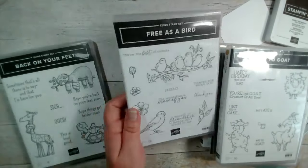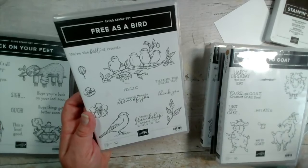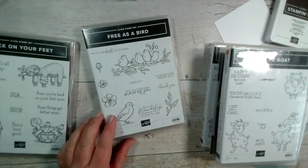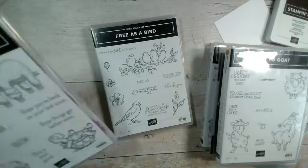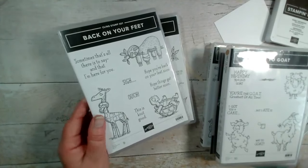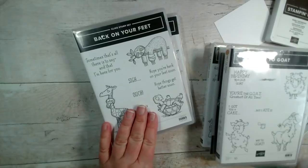Free as a Bird, you'll have seen me use this a fair bit. This one has been in the catalogue for a little while. This is now £16 and it was £20. So if you're a bird lover, especially these ones, you can make them into robins for Christmas if you wish, and some nice sentiments as well. So that's 16. And then Back on Your Feet. This is a great stamp set for just cheering somebody up that's poorly. This is retiring. It was £20 and it's staying at £20, and that indicates to me that there's probably not many of those around, so they're not needing to discount them.